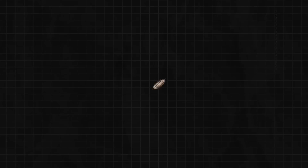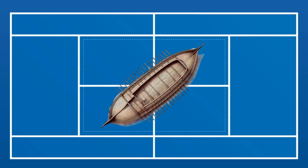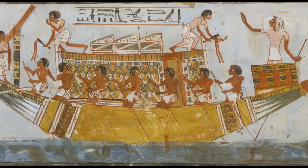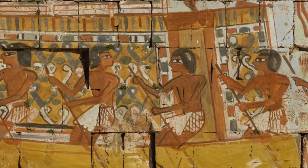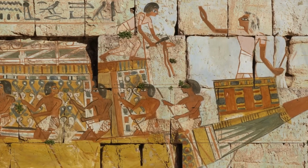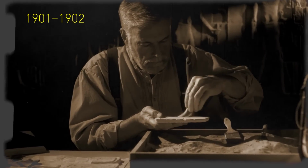Each ship of the fleet rested in a vault that matched its dimensions. The room was roughly a third of the size of a tennis court. It had mud brick walls that featured more than 120 drawings of boats. Ancient Egyptians incised them on whitewashed walls that were excellently preserved. Scientists have known about these mysterious chambers for well over a century.